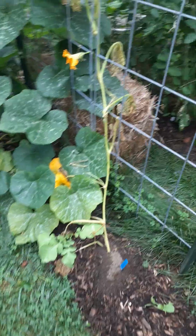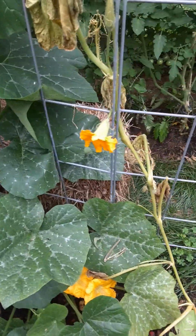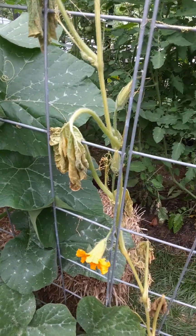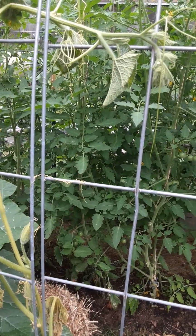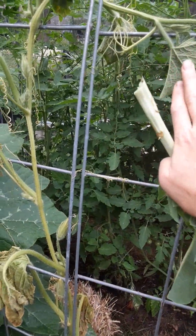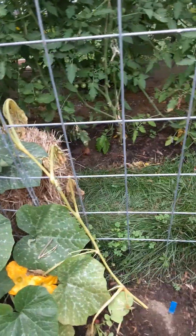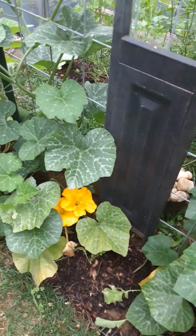But see, this is my poor Hubbard squash. It's still holding on, so it's opening up its flowers. But the vine borers took it down. So I'm trying to salvage it. I'm gonna give it nice healing energy. I did more of the wormwood tincture. I covered it up. But it is a constant battle with these vine borers.